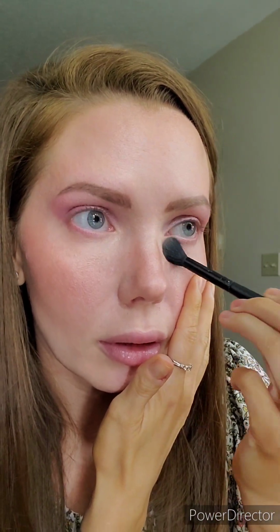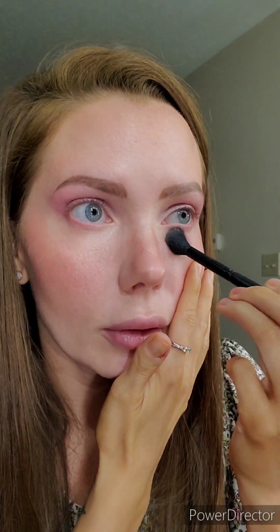But I just get a little powder, tap off the excess, and then I pull down this a little bit because you can see some creasing sometimes. That's where I crease, and then I go over that, and then I will let it go and do one more really light dusting over the area. And there we go, set.